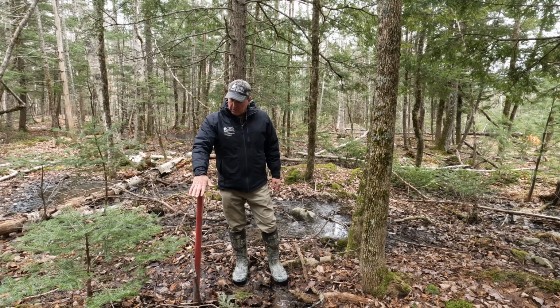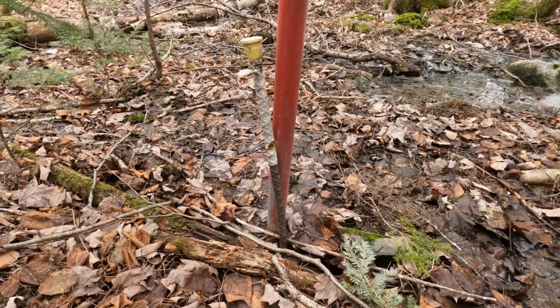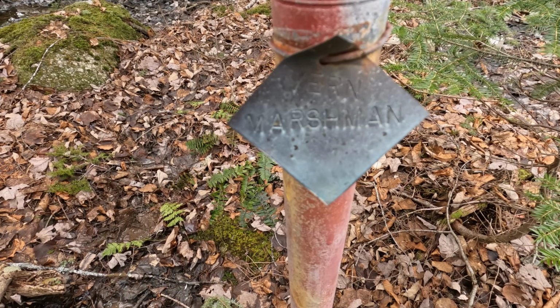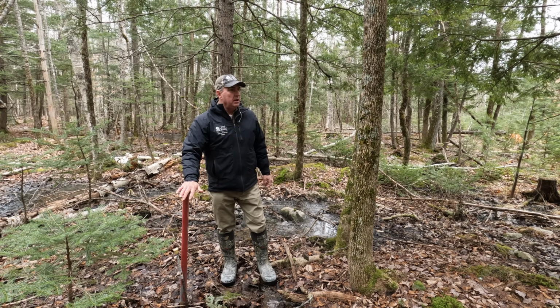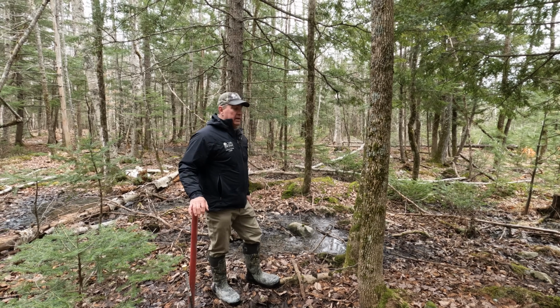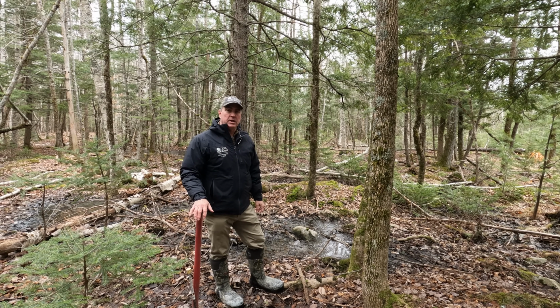So we're back here about halfway on the back on the northern line, and I come across the surveyor stake and this big piece of pipe. And if you're out here looking, it says Vern Marshman, and Marshman is one of the names in the deed history. So we're here, and this is where that most recent timber harvest ended. From here back is all older growth timber. We're going to go walk out in the middle of that, and we'll show that to you next.